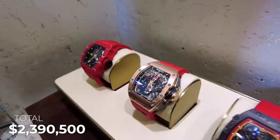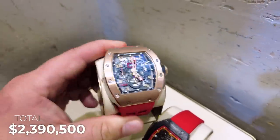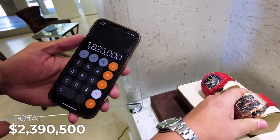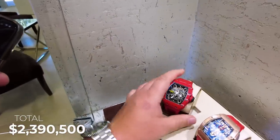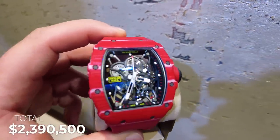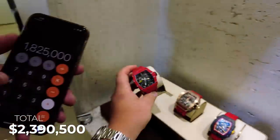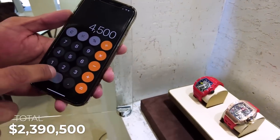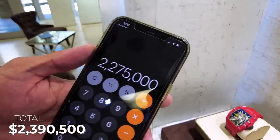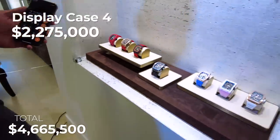345,000. RM Red Kite Rose Gold Titanium. I love this piece, guys. Let's take a quick pause real quick to show you. What are we at there, Willie? 345. Another 345,000. Yeah. And the biggest boy in the group. RM3502 Red NTPT. Rafa Nadal, 450,000. There we go. $2.275 million in 7 watches.